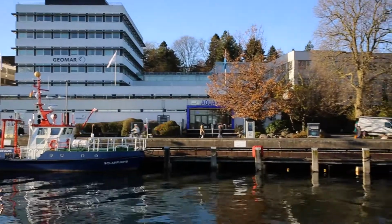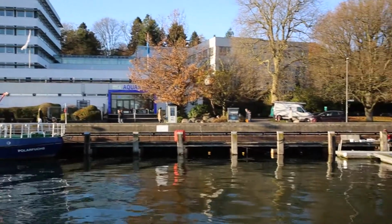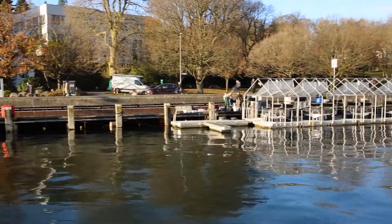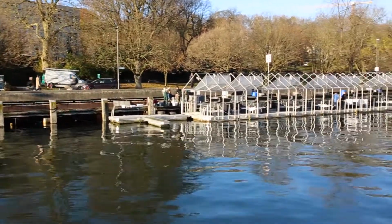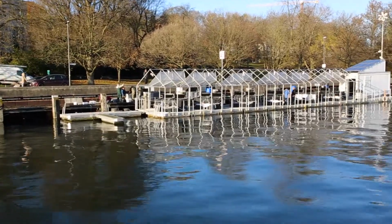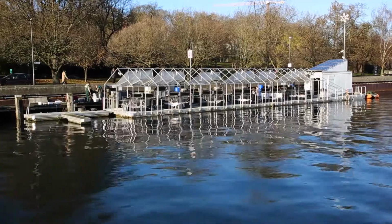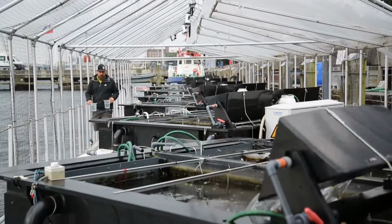At the waterfront facing Geomar, Helmholtz Center for Ocean Research Kiel, a pontoon is moored to the pier. It is the platform for 6 large plastic tanks. These are the Kiel Outdoor Benthocosms, in short, KOBs. Benthocosms are a form of so-called mesocosms, special aquaria that contain a very large volume of water.